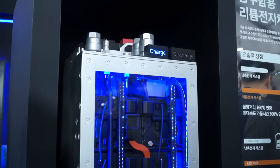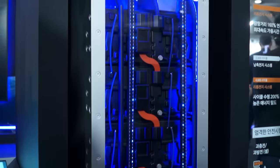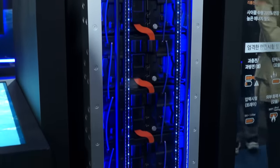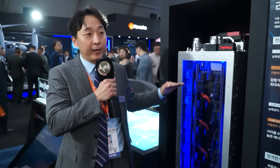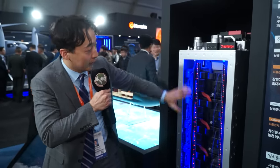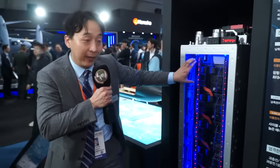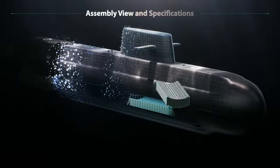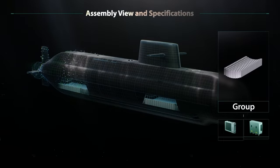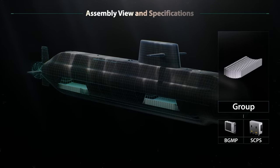I don't want anyone to have concerns related to the safety feature when this goes into the submarine. So we came up with very novel solutions. We put in multiple layers of the safety system. You can see all these cell trays, and even the cell tray has a very specific safety layer. So if anything indicates any risk of thermal runaway, the system just turns off this cell tray.